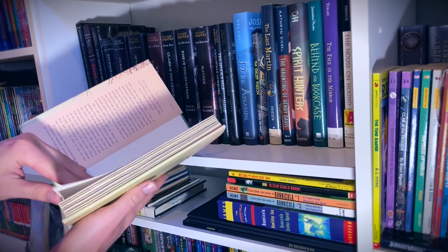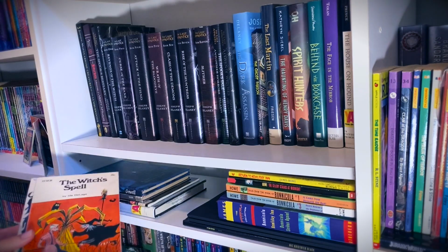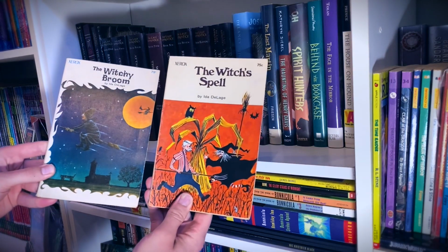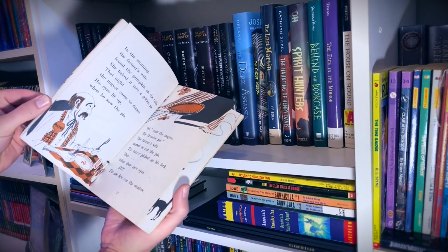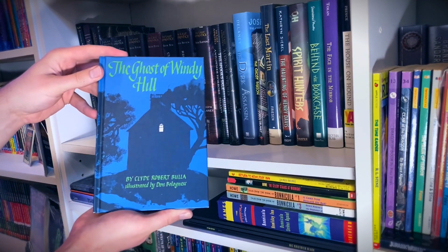Kozlowski, I'm sorry. And this is actually signed by the author. These are really cute books. I love these. So here we have The Witchy Broom and The Witch's Spell by Ida Delage. And these just have really cute vintage Halloween illustrations on the inside.